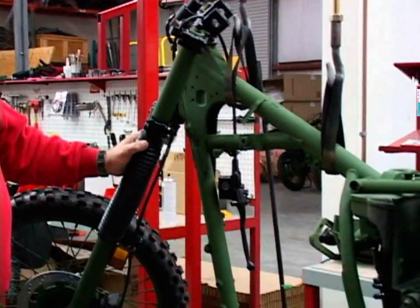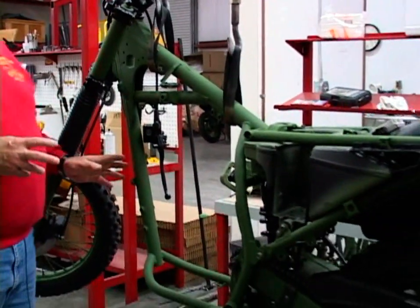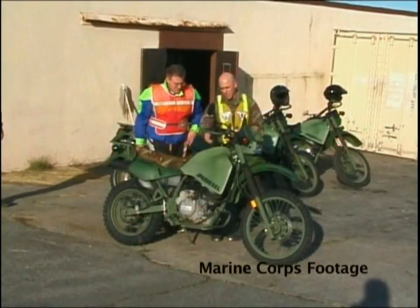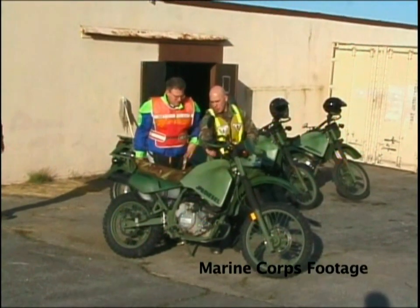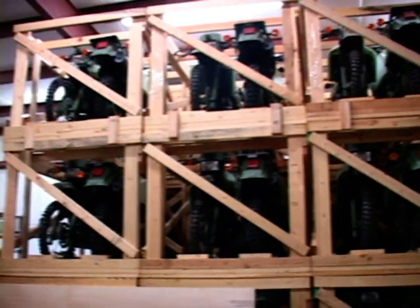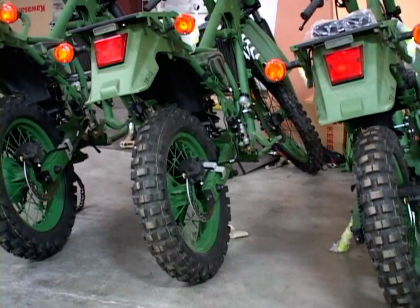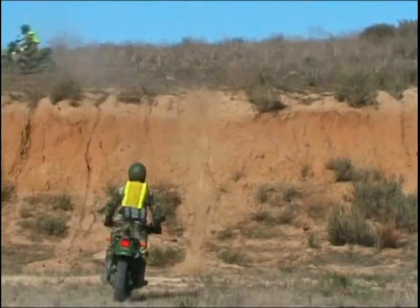When the engines are finished and tested, we install them in the rolling chassis, we add the electrical system, the plastic components. Eventually, the bikes would look like this, ready to be tested before they are shipped out. With features such as their smooth torques and high traction, these bikes could operate on many terrains.